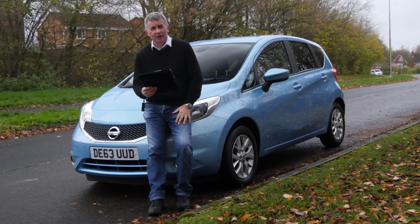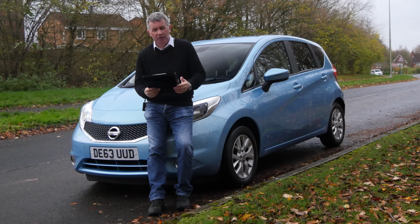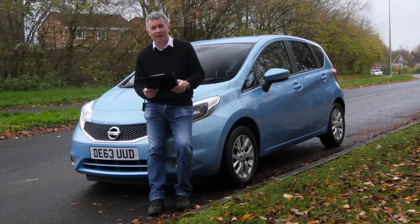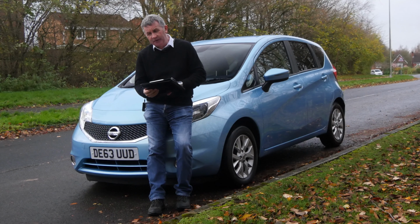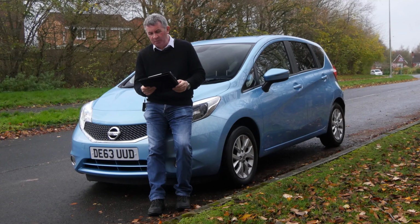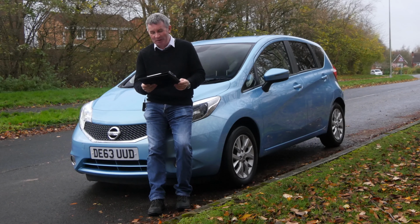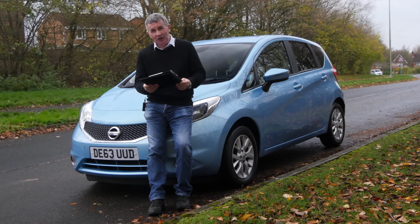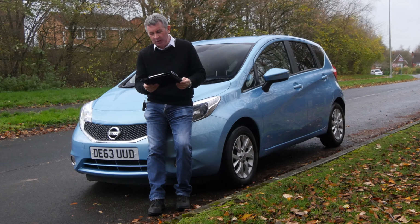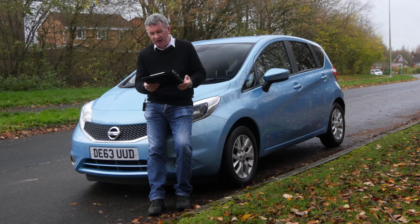New into stock, we have a Nissan Note 1.5 DCi. It's the Acenta Premium, 5-door, 2013, 63 plate, has sat nav, couple of other extras, 33,100 miles. Wind's just getting up now. Fuel economy, 65.7 urban, 88.3 extra urban, and 78.5 combined.